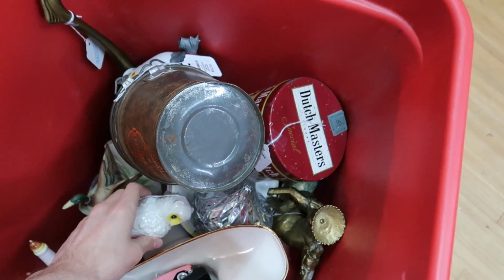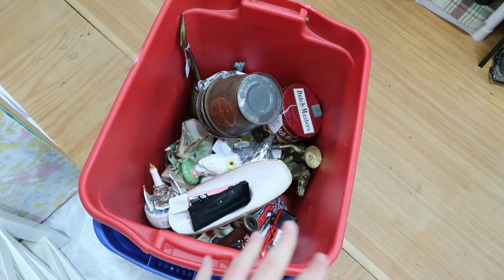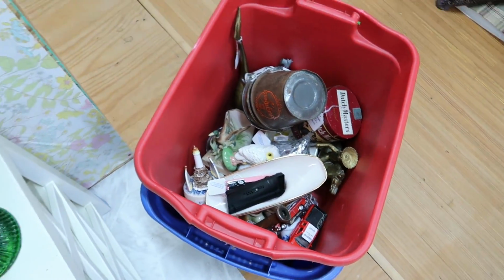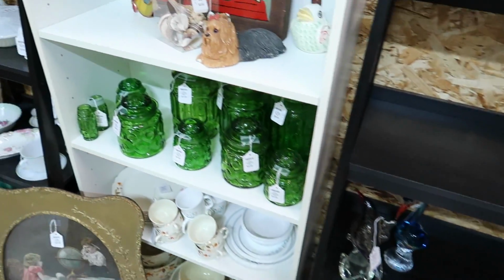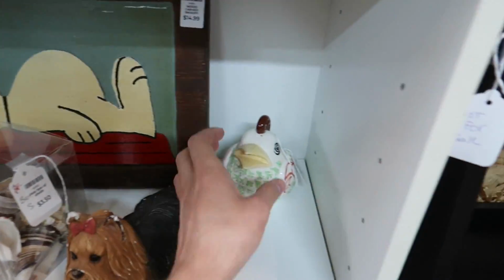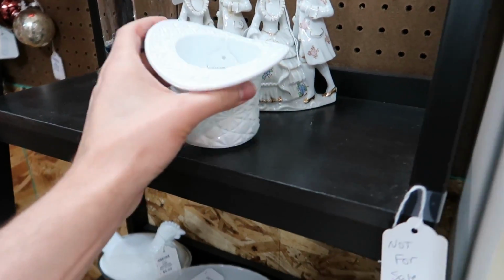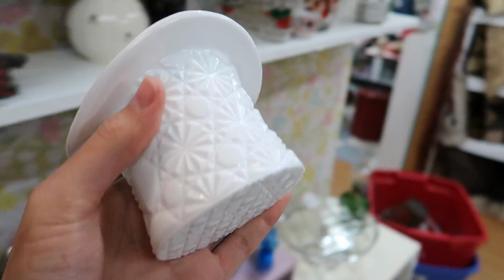I know. Some of you are probably screaming about this, but I move a lot of things this way, and things really do not break. Like, unless you're going to put it on the back of a truck and go off-roading, but as long as you're careful with it, stuff's pretty safe. This is cool. It's a milk glass hat, so that's kind of fun.